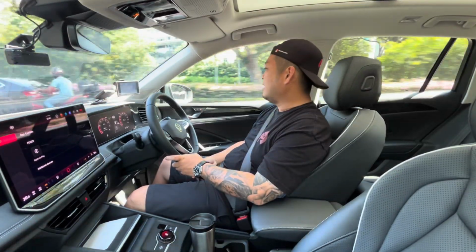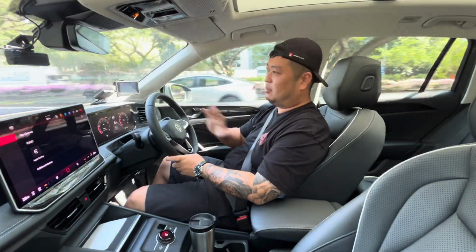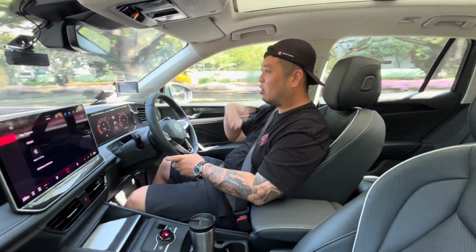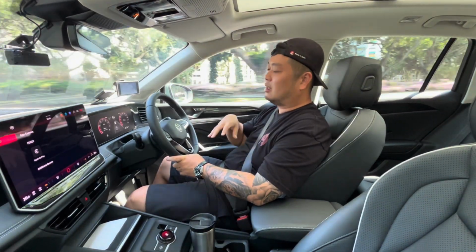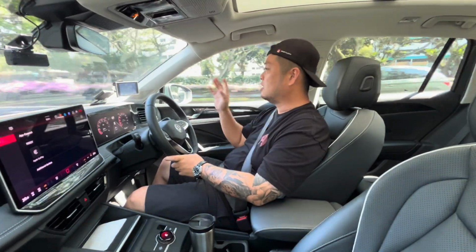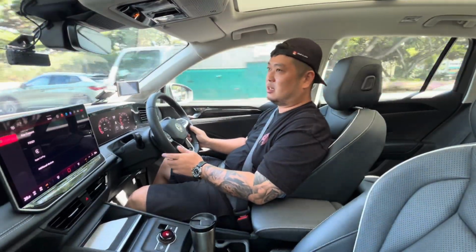I think it's perfectly capable for driving in Singapore as well as up in Malaysia. I think you'll be very happy with this when you're driving longer trips to Malaysia. So if you're the sort of family that does frequent road trips up to Malaysia, I think this is a good one to consider.